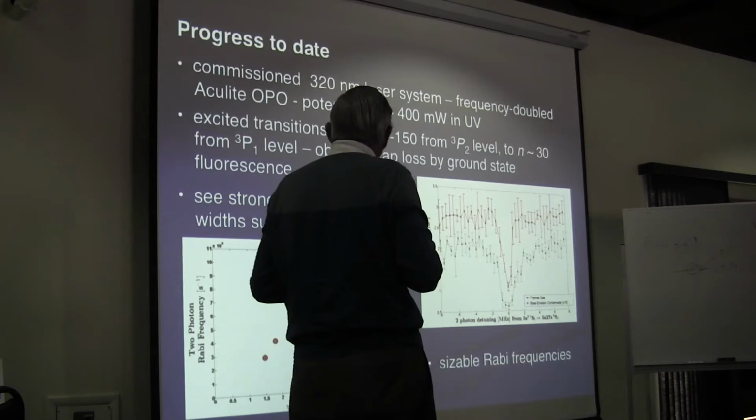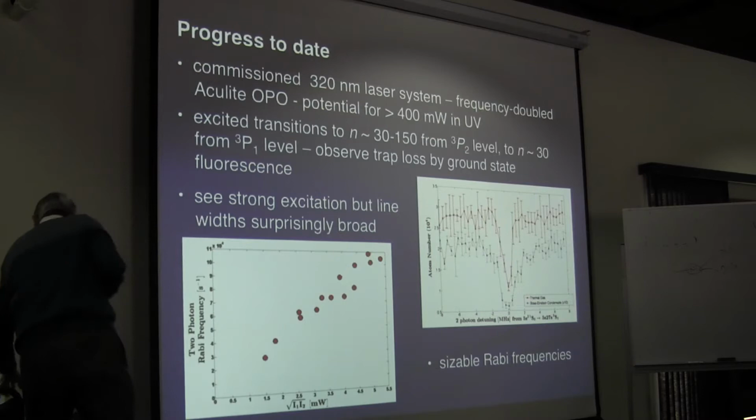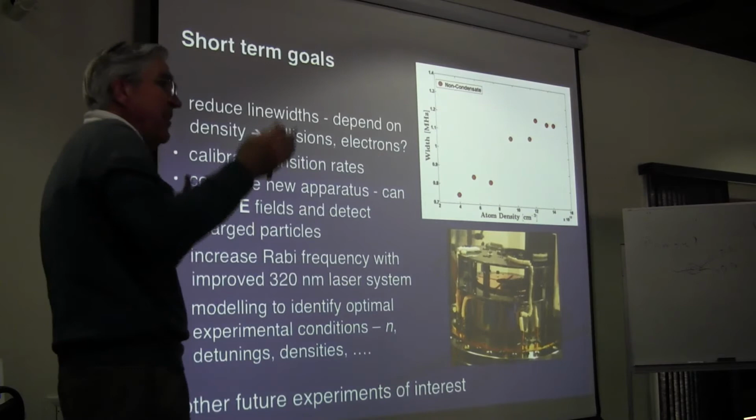A number of things do make sense. We get sizable Rabi frequencies. We can get two-photon Rabi frequencies of around 10 to the fifth, and they go with the square root of I1 I2, as you can see. So that makes sense. So what are our immediate goals? Well, we want to try and get the line widths of these transitions down.